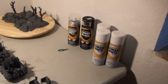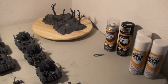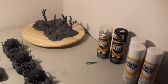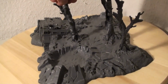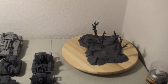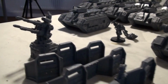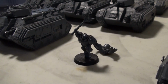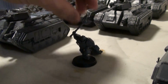We got our primer sitting over here, got a bunch of Corax White for these models right here. I got a can of Mechanicus Standard Gray, which is going to be used for the terrain. So I'm going to prime the terrain like that. I do have a terrain piece. This piece right here is magnetized because I was tired of these falling off, so I did put some magnets on there. They're not super strong, but it keeps them from falling off, which is pretty cool. That's going to get primed this weekend, as well as this Aegis defense line with a quad gun. Pretty nice. And we have a Blood Angel Chaplain with jetpack. I'm going to prime them separately so I can paint them separately and then glue them together after they're painted.